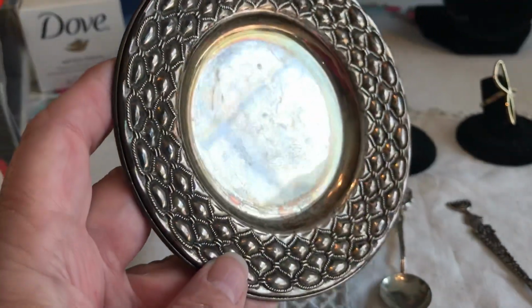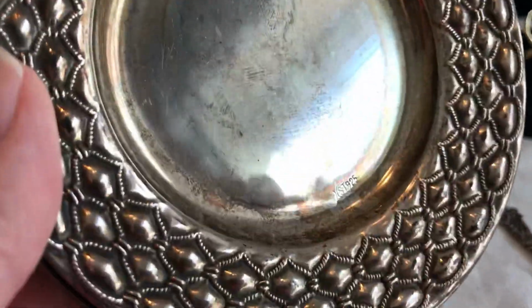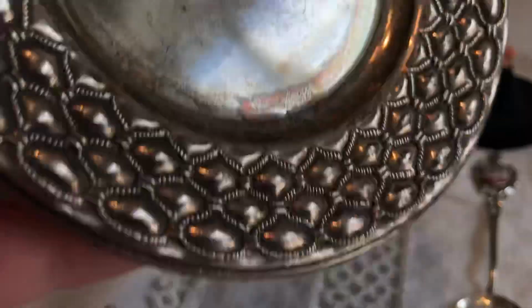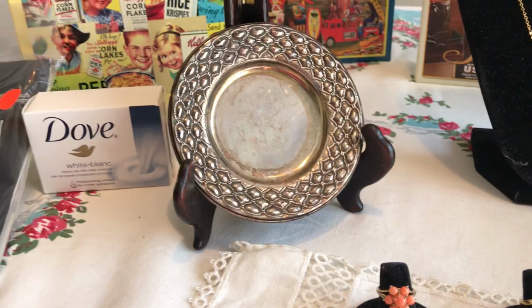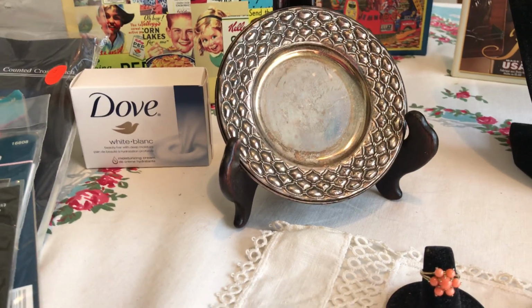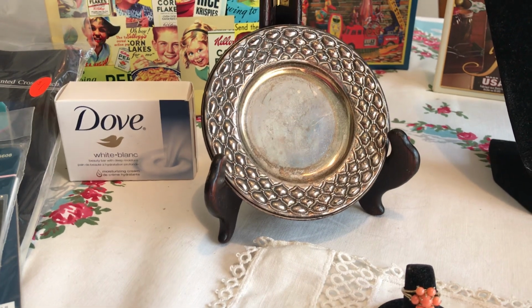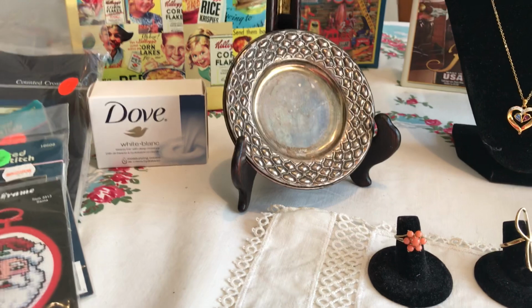This little plate is light. I'm going, oh, I hope that's sterling. And I didn't realize it. I got to the car, and there it is, $9.25. So that one, I'm sorry, I'm going to put it back there. That one is 47.17 grams. So the silver weight alone is $28. I did really well already for that.